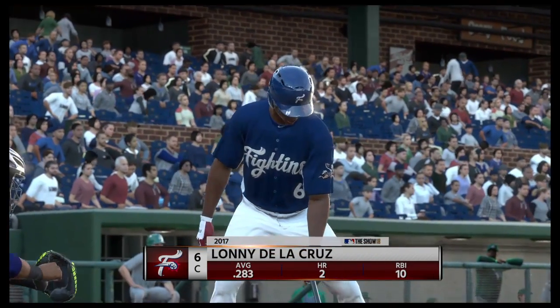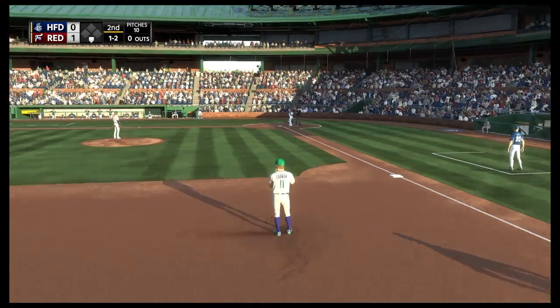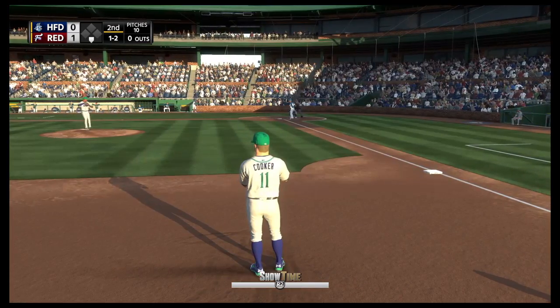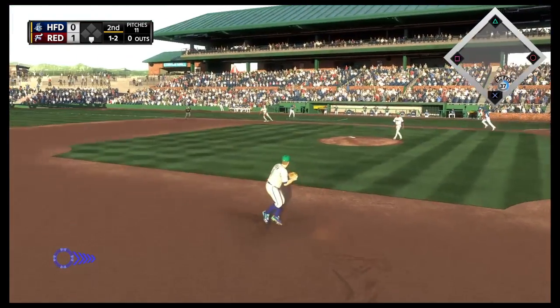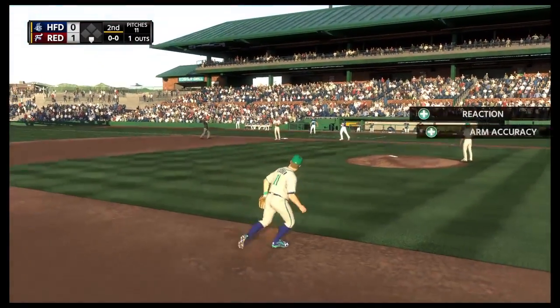Now at the plate, Lonnie De La Cruz, as they'll have 5, 6, and 7 here to start the home half of the 2nd. Hit on the ground to 3rd. Cook throws in time, and that's out number 1.